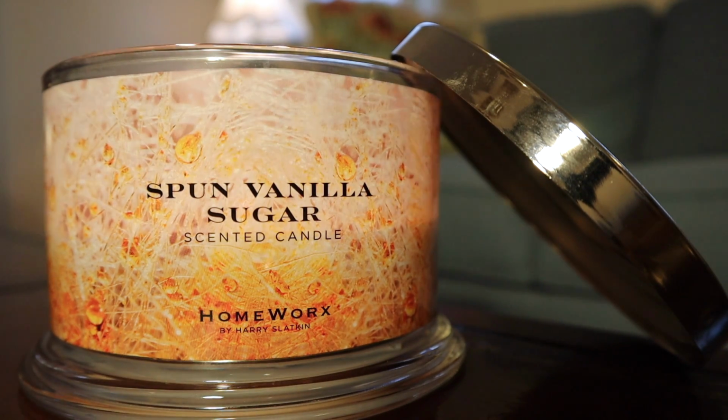I've already sort of talked about this in my haul video, but figured I'd just do a post-burn review just for the performance and all that kind of stuff to wrap it up. Basically what this smells like is a nice, decent, fluffy, delicious vanilla sugar type of fragrance. When you hear spun sugar, I was hoping for a cotton candy type fragrance, but there are no notes of strawberries or raspberry or blue raspberry in here that would usually indicate a cotton candy scent. So this is not at all a cotton candy scent in my opinion.